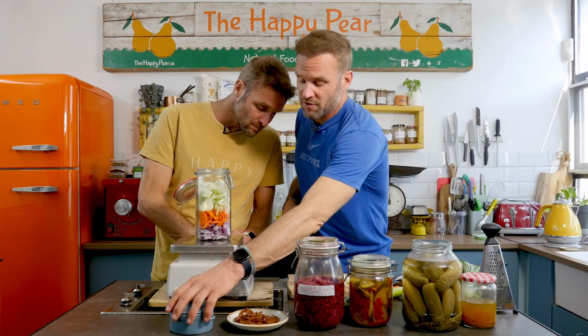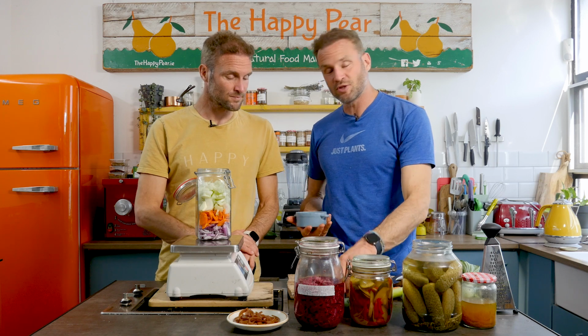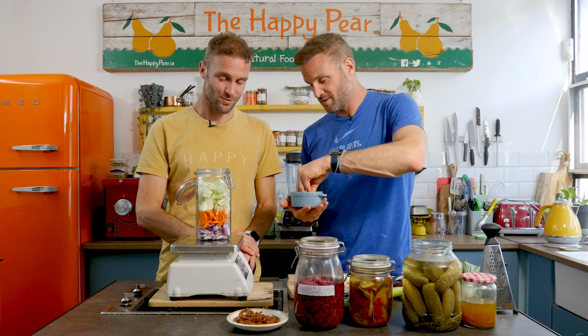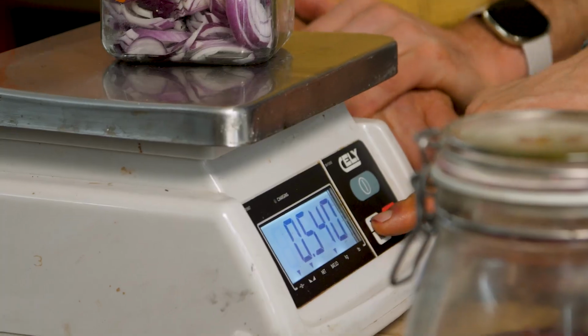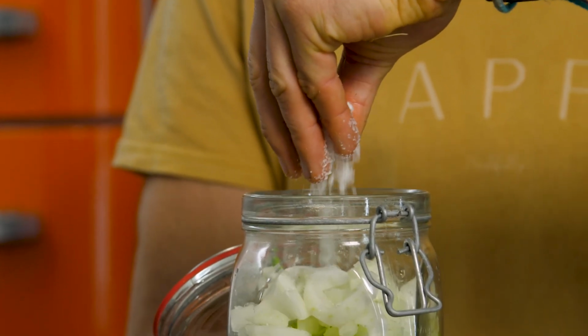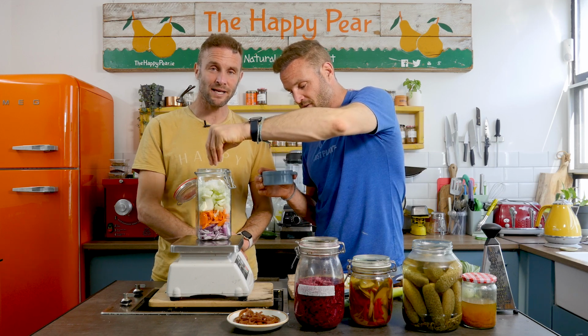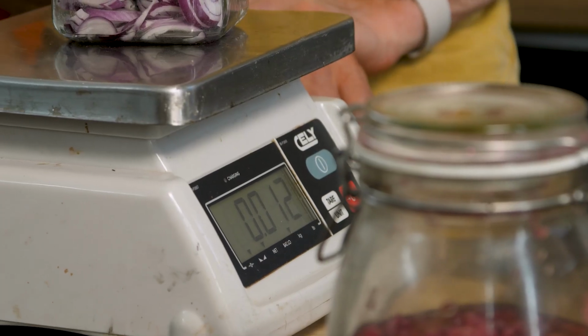And now I see I have 540 grams. So 2% of 540 is 12. Whew, good at sums. So I'm just going to tear it. And then I have to put in 12 grams of salt. So it's quite a bit of salt, and that's what's really going to cause this lactic acid fermentation to happen.